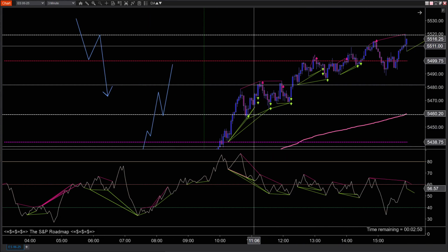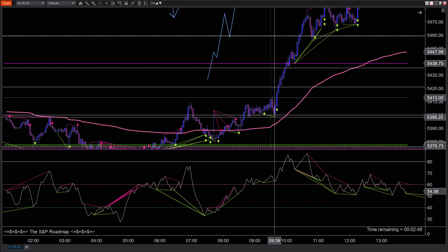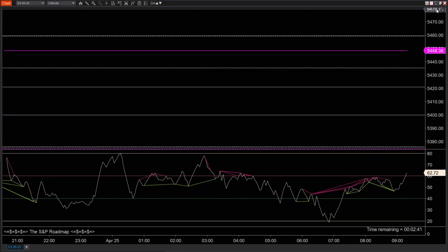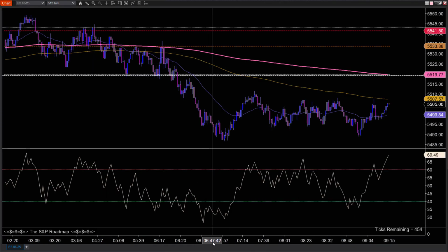So these were just some of the notable rotations that we got 3-minute signals on. Now I want to go down into the 512 and show you what I was seeing down there as well. So let's bring that up and we will take a look here.